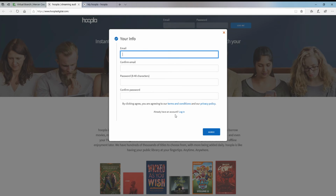The next screen, I can't do this because I already have an account. The next screen will show you where you can select your library from a drop-down. You want to pick Mercer County Library System, and then you want to enter in the barcode on the back of your card. So that should be a 14-digit number, and you don't want to enter in the spaces. You'll also be asked to enter your PIN number.